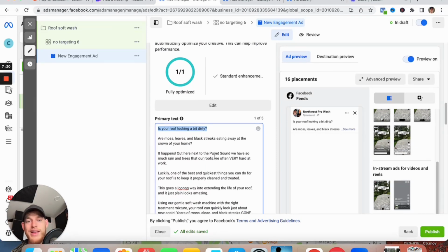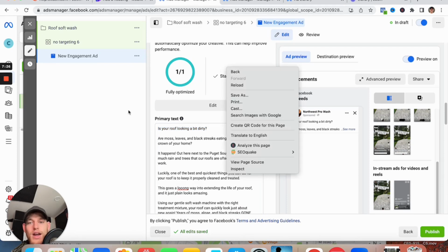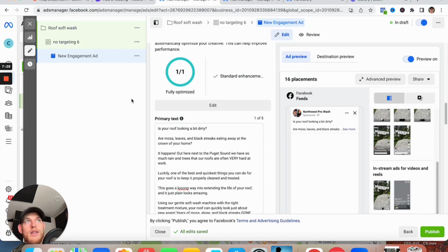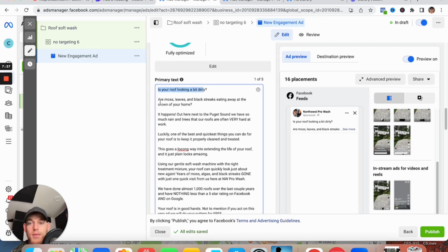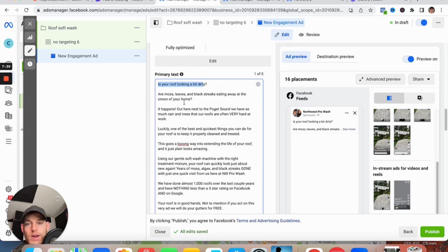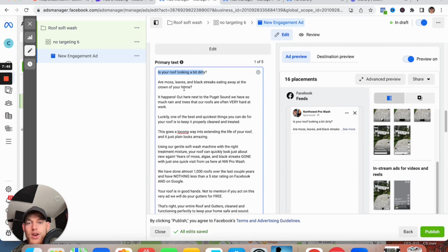That's really important. You could put in any basic attention-grabby headline, like a lot of people do for YouTube or TikTok, just some stupid clickbait headline. Don't do that. We want something that is specific. And then I like to walk them through the problem. Are moss, leaves, and black streaks eating away at the crown of your home? Crown being their home. It happens out here next to the Puget Sound. We have so much rain that our roofs are very hard at work.